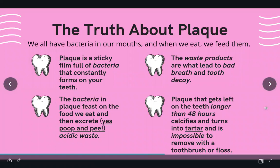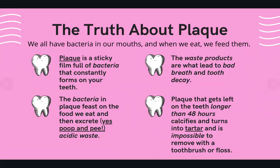And so there are a few truths about plaque that some people may or may not know. Basically, we all have bacteria in our mouth, and when we eat, we feed these bacteria. And plaque is a sticky film of bacteria that constantly forms on your teeth. These bacteria in the plaque feast on the food that we eat and digest it, and then they excrete, I mean, yes, they poop and pee acidic waste into our mouth. These waste products are what lead to bad breath and tooth decay.